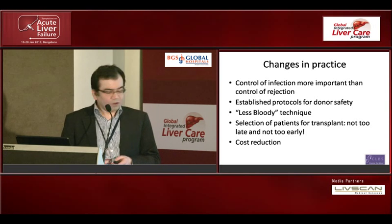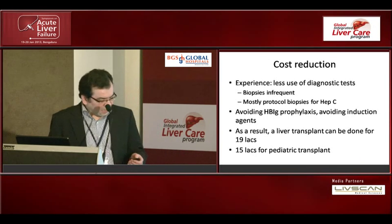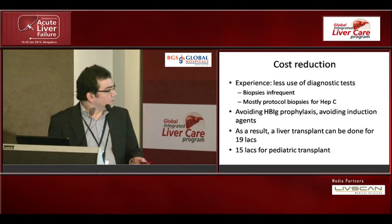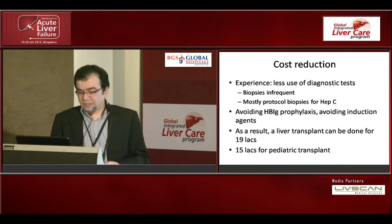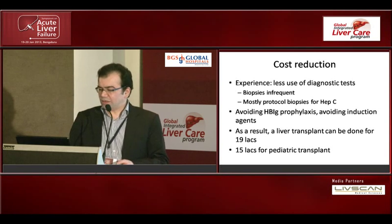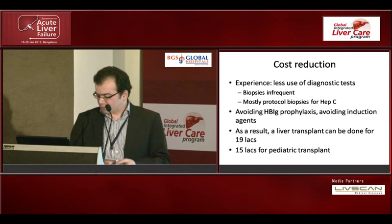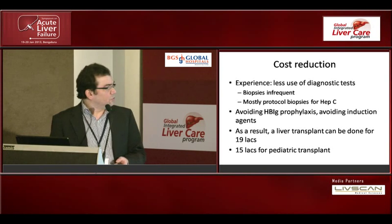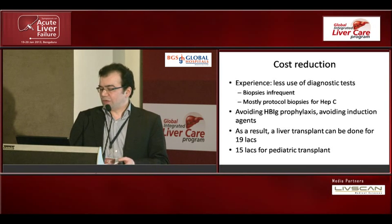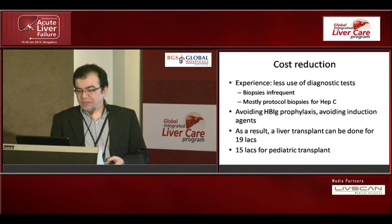And of course, all through these years, we've emphasized cost reduction. One of the important factors of cost reduction has been eliminating technical complications and decreasing blood loss. And Dr. Manav, who's chairing this session, published this year, 2012, that CMV prophylaxis is not needed in our recipients in liver transplantation. Of course, you need to optimize the pre-transplant status in living donor liver transplantation. You have this advantage.